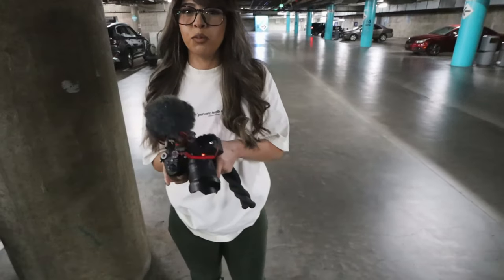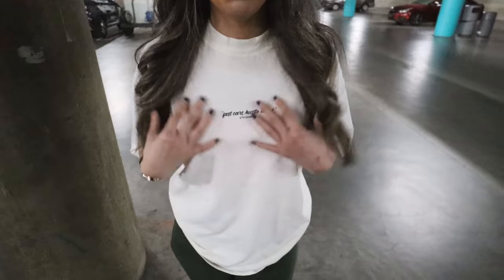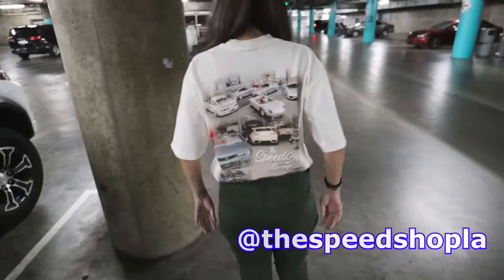I'm super excited. Just go ahead and go inside and see all the cars. This is his camera. It's probably a better version of what I got. I just wanted to show my friend's brand. It's the Speed Shop. If you want to check out his shirts, he has a lot of cool designs. Check out his brand. We are gonna go inside now. I don't remember what the process is like getting in, but we'll see.